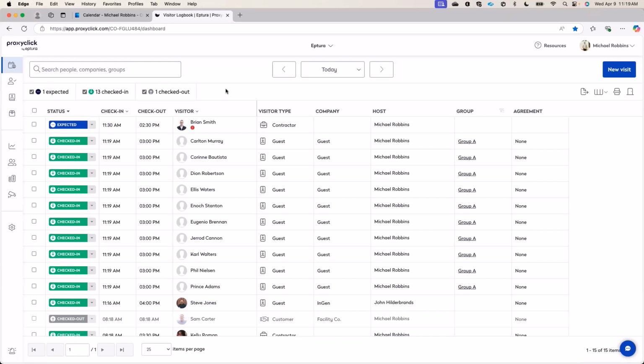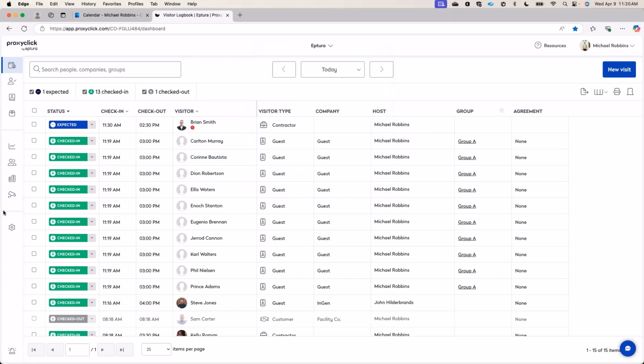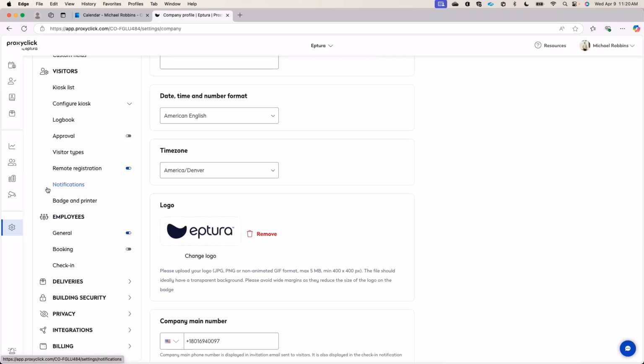So now, of course, this is an example of just how easy it is to have a visual of all your visitors on site, being able to, again, like I mentioned, have a watch list notification for security purposes. All of this, though, is made easy because of how you can configure the settings with your visitors based on each location, which you can see here. You can have a visual of all the different locations that you're managing for visitors as well. But let's go ahead and take a look real quick at just how easy it is to manage the different information that we would want for specific visitors.